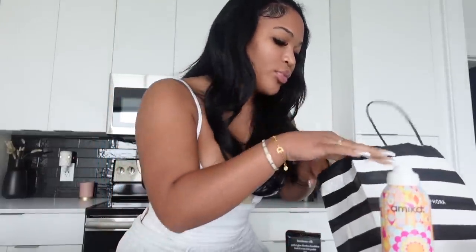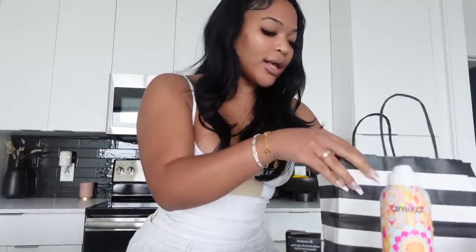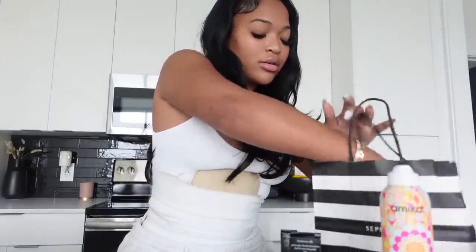So I got some more of that. And also I got the Giorgio Armani Luminous Silk. And then I got a new concealer, the Luminous Silk Concealer. So yeah, that's what I got today at Sephora.